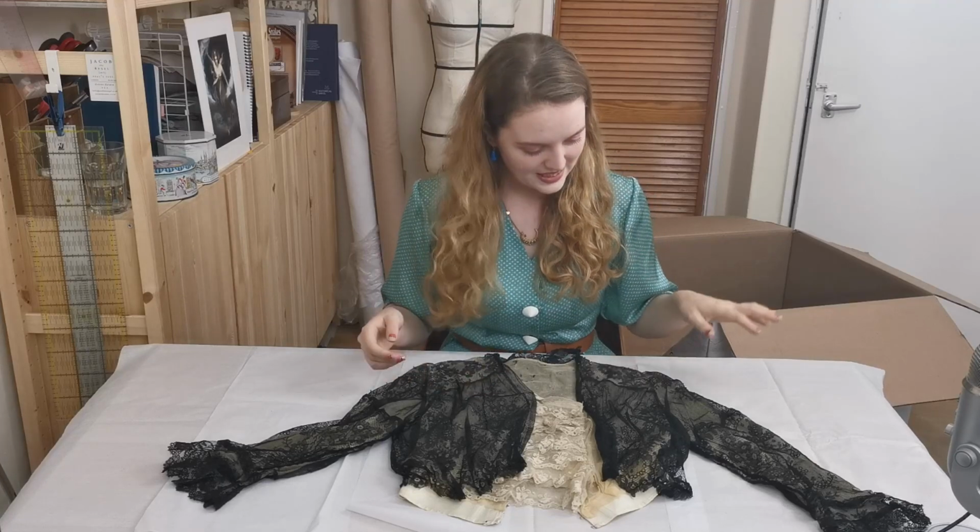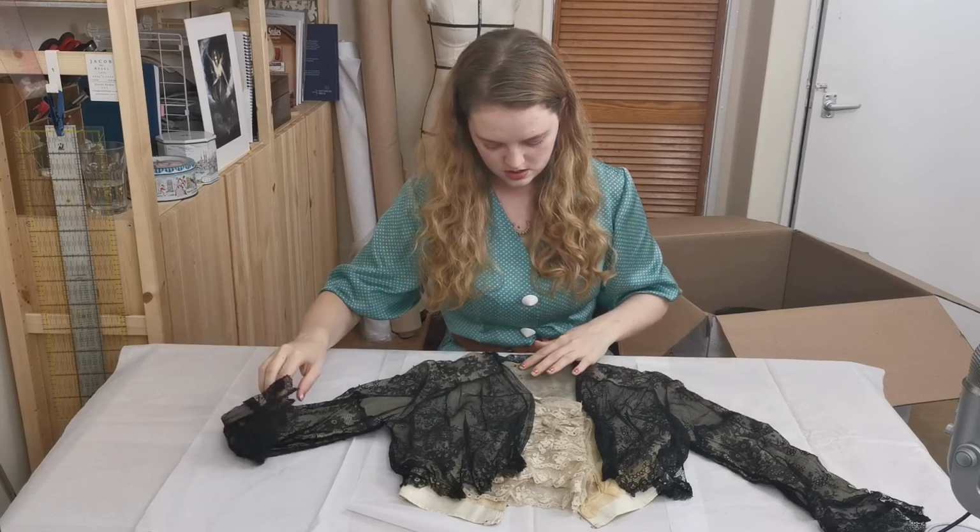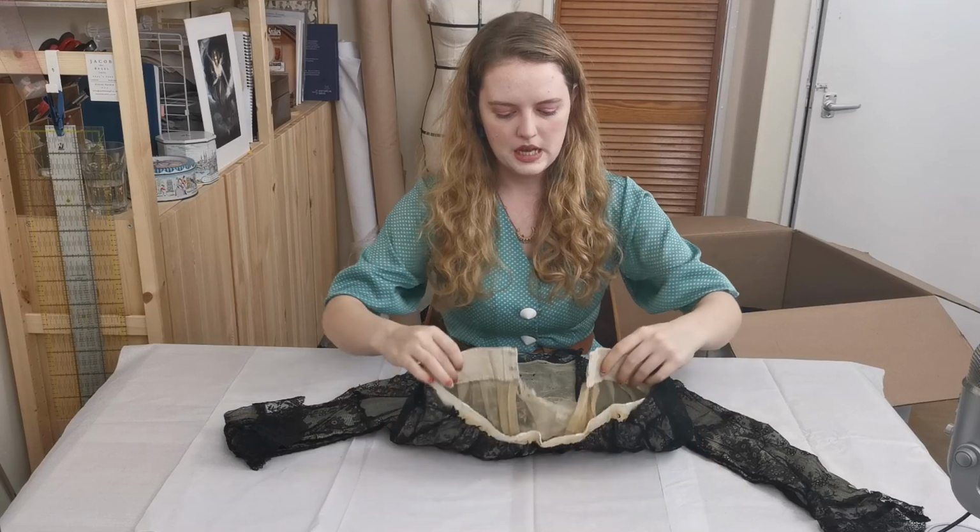She's nice. She's quite damaged. I mean, the lace actually looks quite good, but the chiffon underneath is a bit nibbled at.